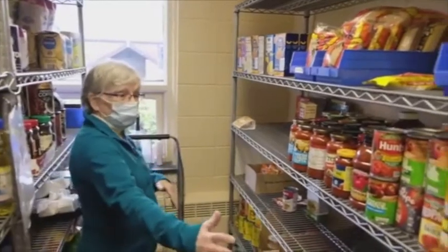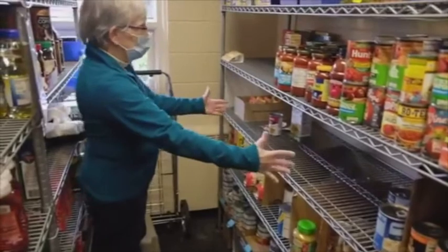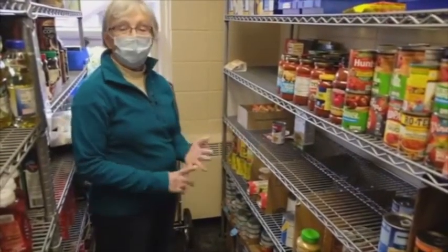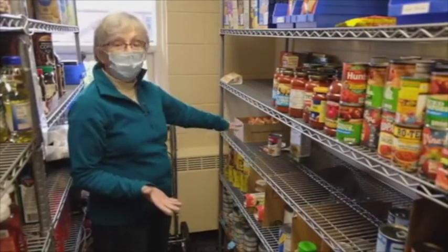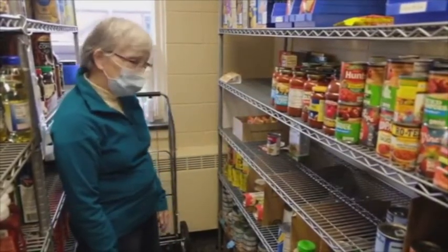The next shelf are all of our soups. You can see the beginning part of the shelves are pretty good. You get down to this area. Normally, this is where we would have a lot of broth. We would have chicken broth, beef broth, vegetable broth, turkey broth, and we would have gravy and we would have ramen. So for whatever reason, that section of the shelf seems to be pretty empty.